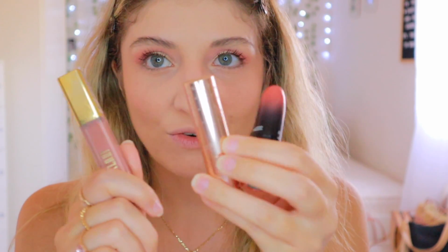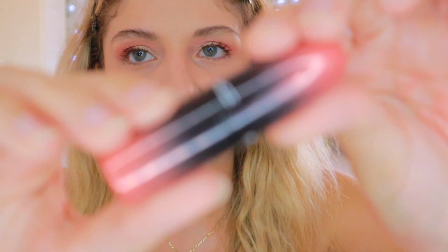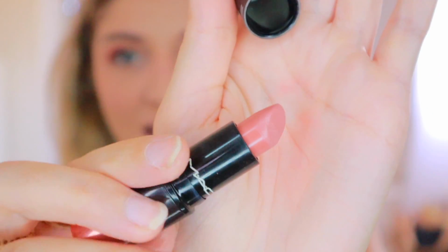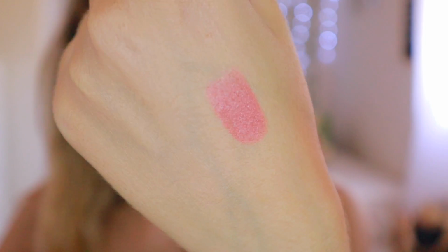These are the 3 shades that I have been alternating lately. So we have this one, which is from MAC, and it is the shade called Tres Blasé. It's in French, so. And this is the shade. It's a really, really pretty pink shade. There we go. I always go for it as an everyday lipstick.